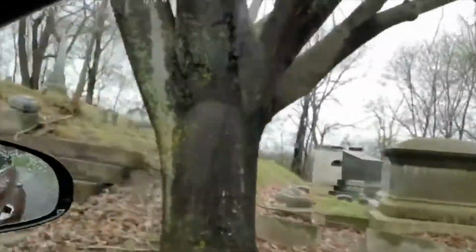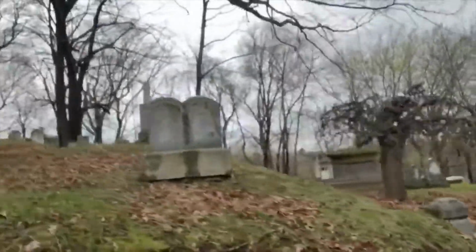I don't know how to flip the camera around. How do I flip the camera around? No, I took another picture. There are some famous people buried here, like Anthony, Frederick Douglass, I think. I would love to be able to show people, but how can I flip this around?